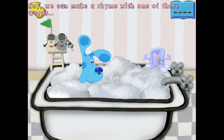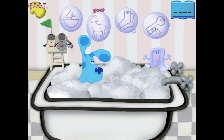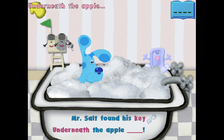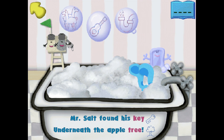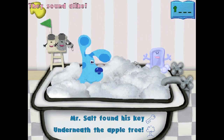Another rhyme. Hey, we can make a rhyme with one of these words at a time. Boat, goat, socks, key. Pop one of the bubbles. Key. Here's the first part of my rhyme. Mr. Salt found his key underneath the apple. It's not quite finished. Llamas, guitar, drain, tree. Tree, key, tree. They sound alike. I can finish my rhyme. Mr. Salt found his key underneath the apple tree.